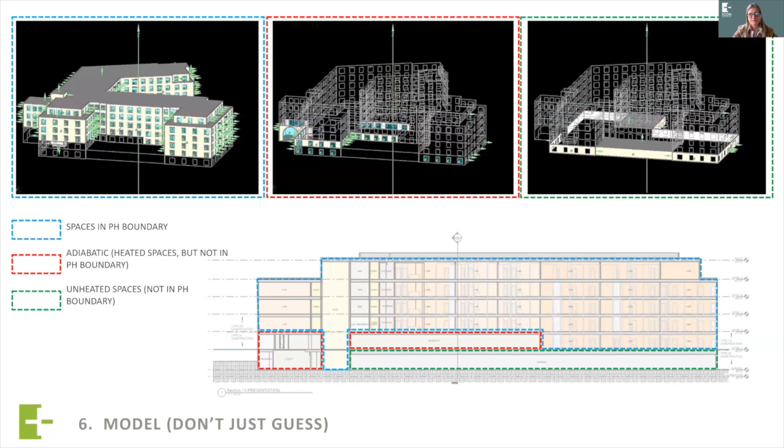Okay, tip number 6, model, don't just guess. And this is something we've really taken to heart because we are typically working in SketchUp for early visualization, because Revit, for those who are familiar with the program, it's an understatement to say that Revit is an easy tool to be facile with design in. It's very onerous, it's very precise.